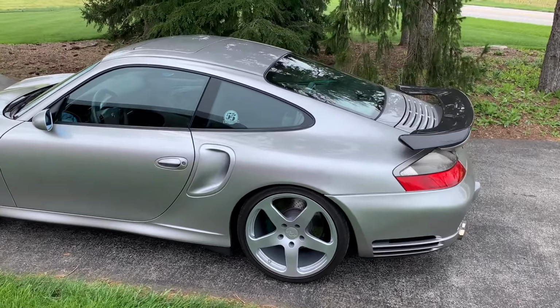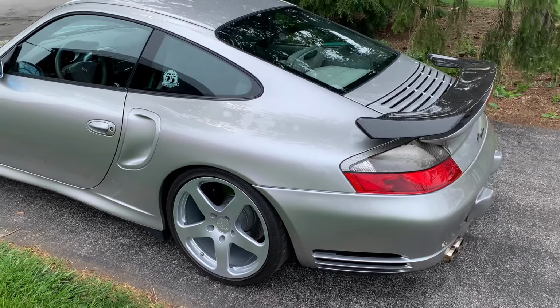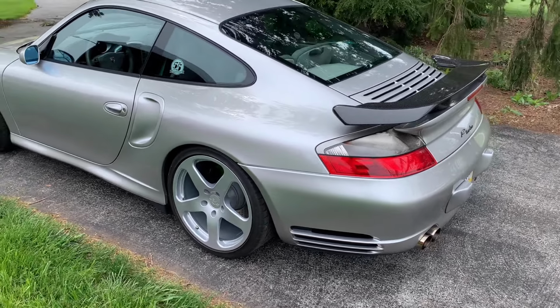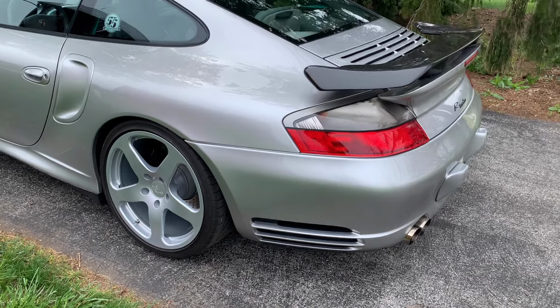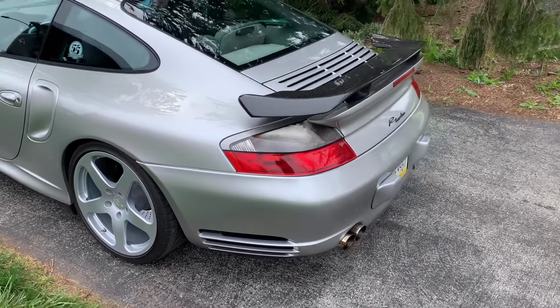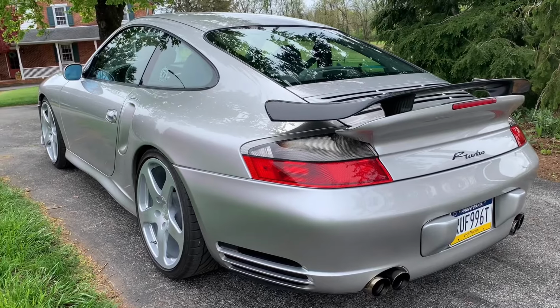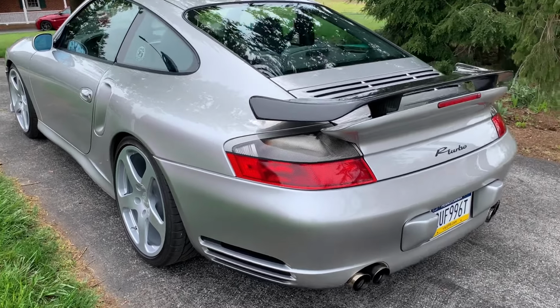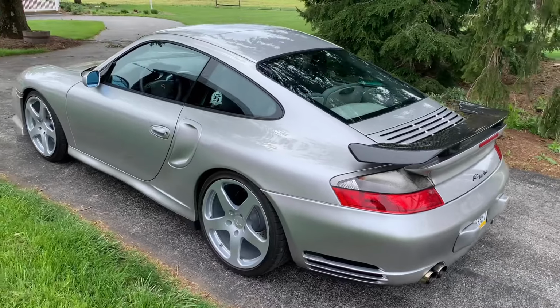The turbos were removed and we shipped them to Pfaffenhausen, and RUF enlarges them and ships them back. You remove the ECU, or the DME, they tune it and ship it back, and the car now has a full RUF exhaust system. So it is now modified to the RUF 520 RTurbo package. So it finally does have a little bit of go to go along with the show.